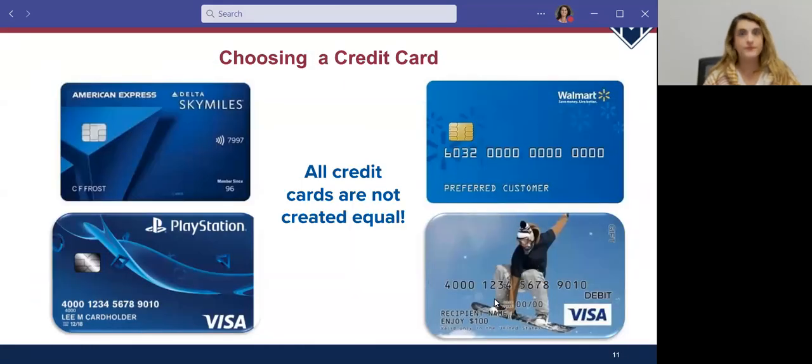Choosing a credit card. This is a big step. All credit cards are not equal. When someone says credit card, there's a universal term for, oh, they're putting it on a charge card in which they're going to pay later. That's the commonality when someone says credit card or charge card.